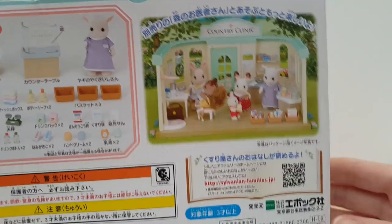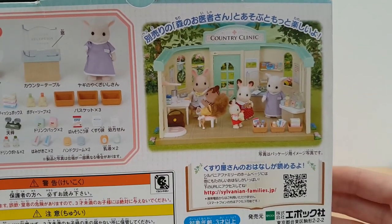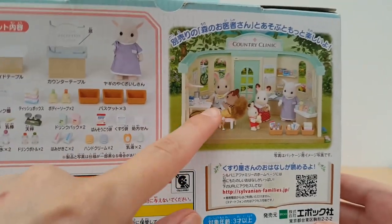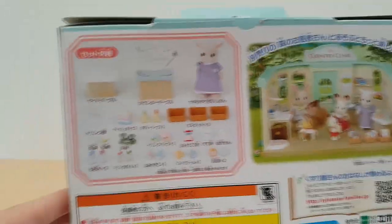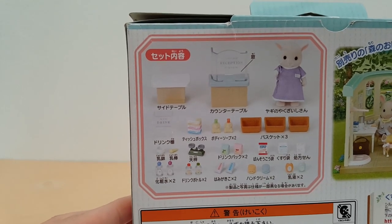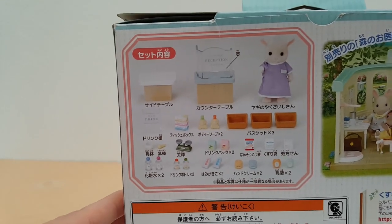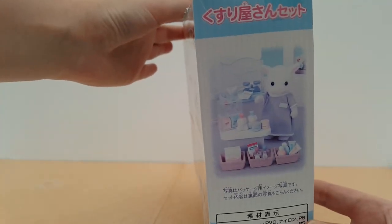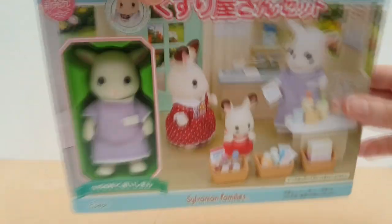On the back, you can see it. There we go, it's called the Country Clinic. So you can see the set inside the Country Clinic, and you can also see on this side is the doctor's set. And then here's the detailed breakdown of everything that comes in the set. If you want to have a look at that, you could pause the video here and take a look at that. Got your usual warnings and disclaimers and such. And then on this side is the same image as the other side. And then nothing on the bottom, nothing on the top.